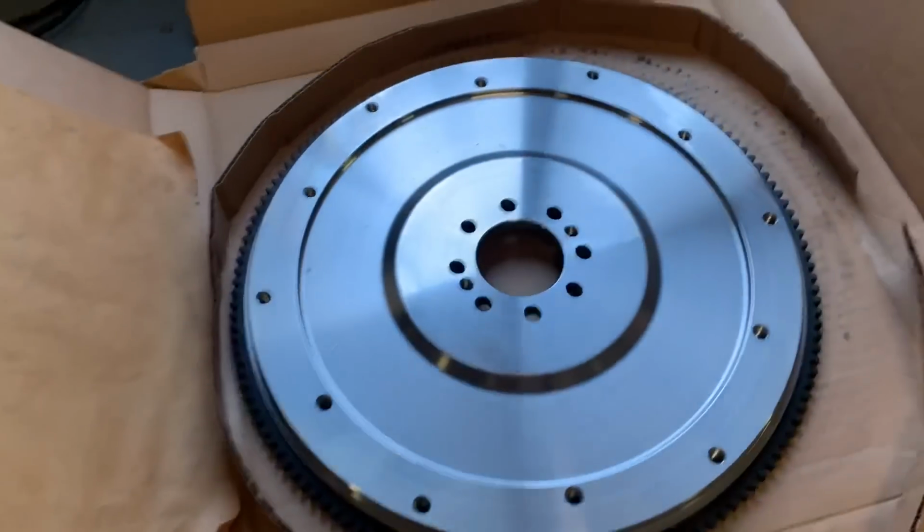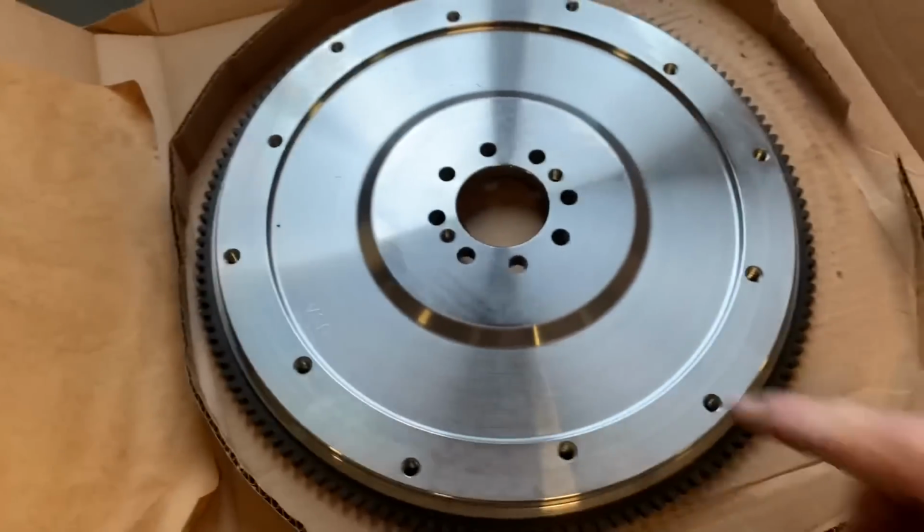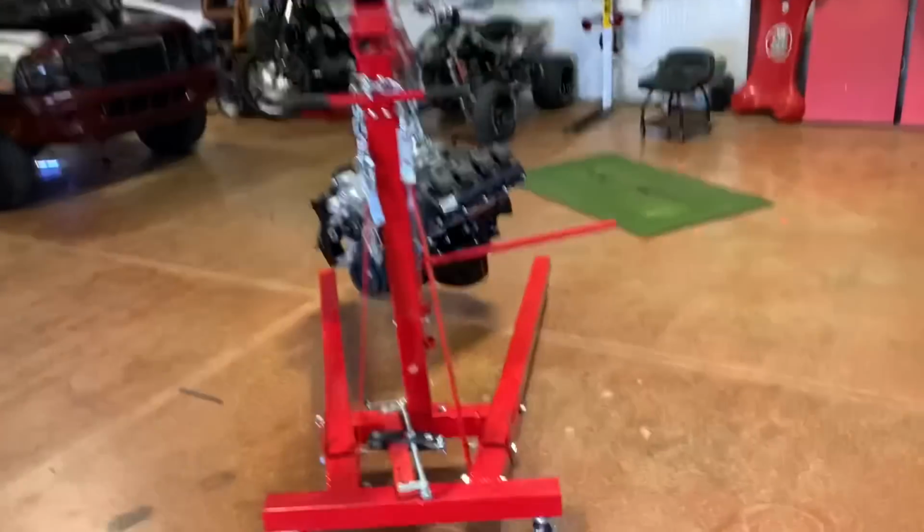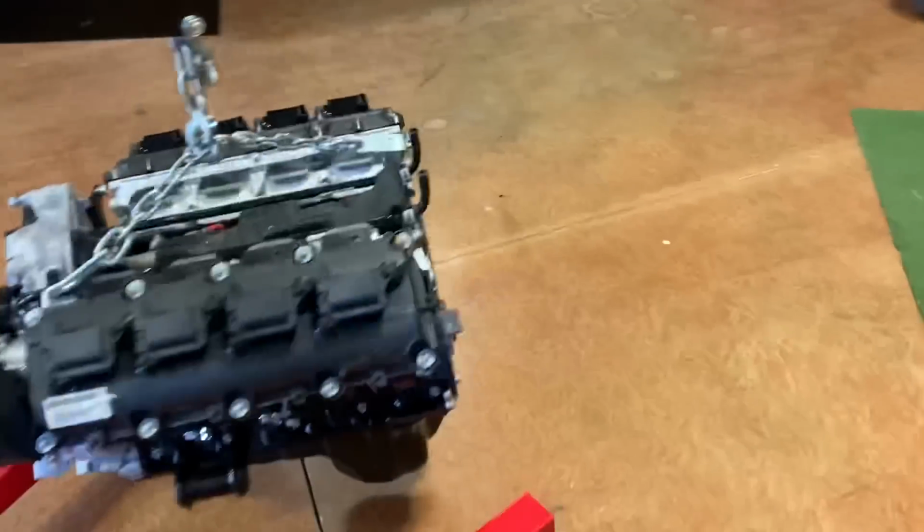Okay, while we were gone to Epping, New Hampshire, I hopped online and ordered a flywheel. The flywheel hopefully will work with the stock Dakota transmission, the little 5-speed that I know we're going to break. So, flywheel, 8-bolt pattern, bolts up to the back of the 5.7 Hemi.